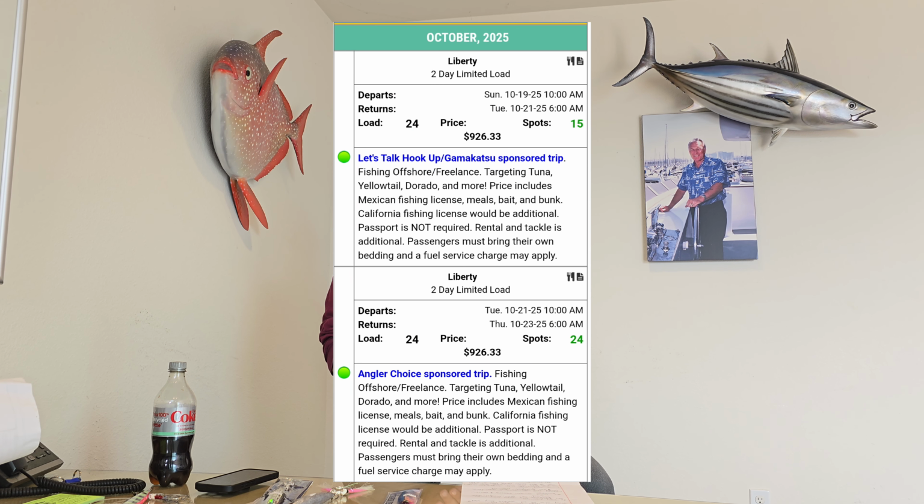Full day fishing for the Liberty: they're pretty much done for full day fishing for the rest of the year. They've got some 2-day trips till the end of the month. I know they have a Let's Talk hookup trip coming up later this week and next week. They need a few more people to make that trip a go, so give us a call if you want to hop on there. We'll talk about the offshore fishing pretty soon in the video.